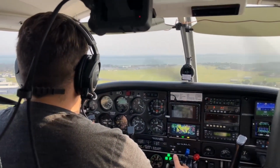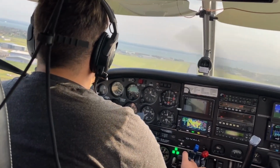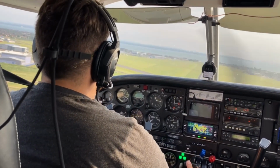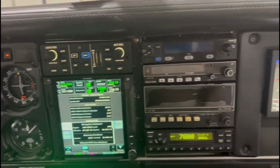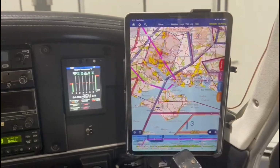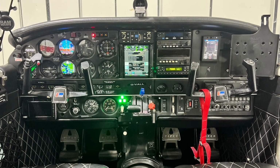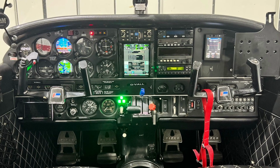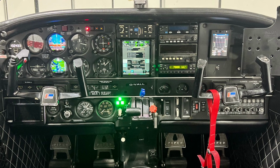You see me here approaching Leon Solent in G-VAL with its old avionics, but we've recently got it back out of Bournemouth Avionics hangar with brand new kit. We've got two GI275 multifunction displays, a GTN 750Xi and a GFC 500 autopilot. And today you're going to join Val and I taking it down to Lyd to fly the RNP and test out the new kit.